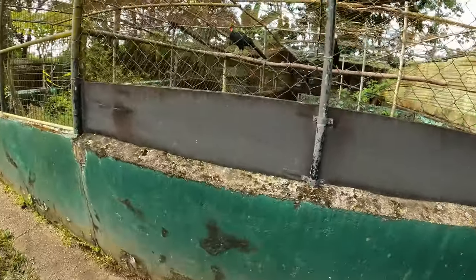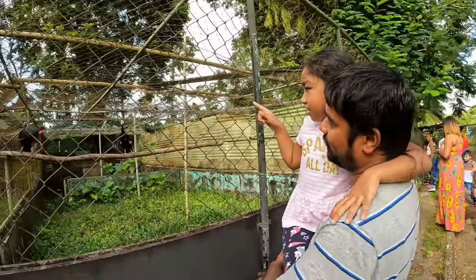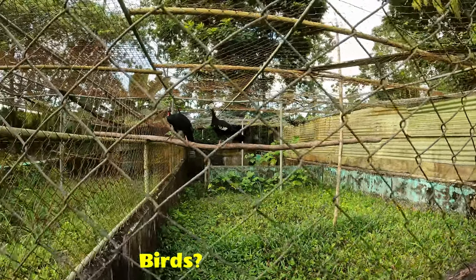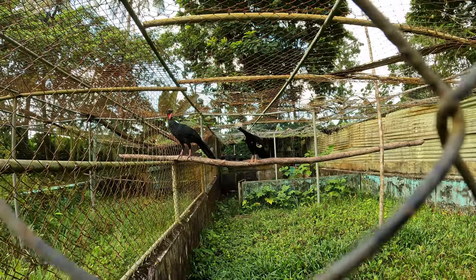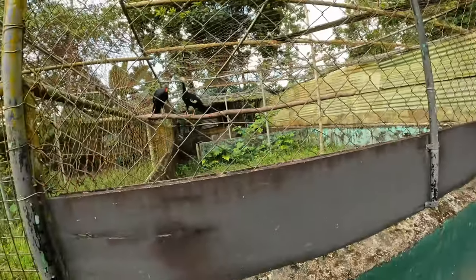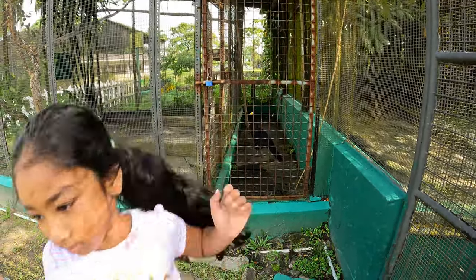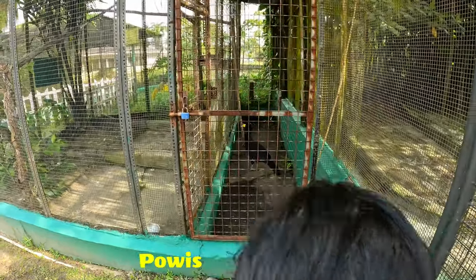Wow. Birds. Oh, cool. A whole line of them on the front. What kind of birds are those? I have no idea. We have no idea what these are called. What is that one called? That's a powis. Some persons eat these birds, you know, Kaitlyn. Yeah, they're food for some. The powis, yes, it's yummy.